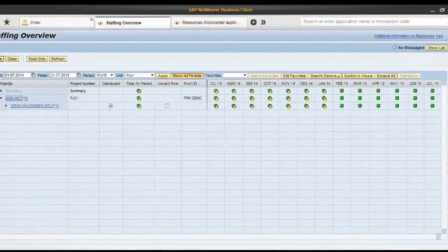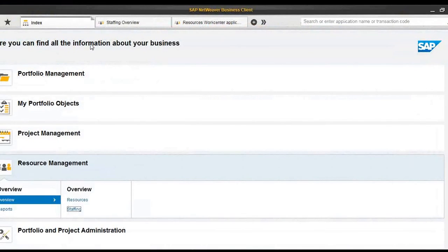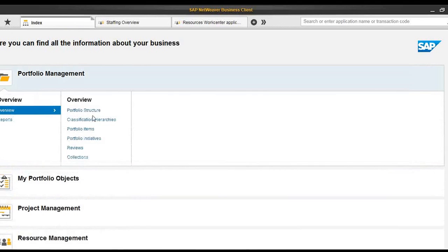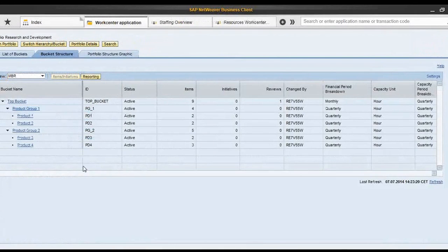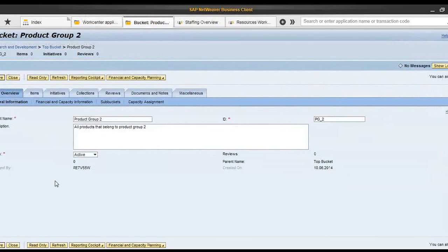So coming back to the system, first of all, as a portfolio manager, I will have a look at the current capacity of my bucket. So I will open the project portfolio structure, and here I can see so far a simple portfolio structure, and I will open the product group 2 level, which is the bucket I am responsible for in the portfolio. And in this bucket, I will have a look at the current capacity planning.